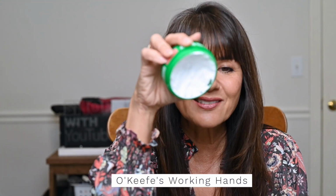And then finally for the hands, my hands have been getting really dry. I've tried tons of different hand creams. Colleen Rothschild does have a nice hand cream that I do like, day to day. But when my hands are extra dry, I found the O'Keeffe's Working Hands works really, really good, especially when I was doing a lot of gardening and everything like that. But even now, it's by the kitchen sink. So when I'm done doing the dishes, I will apply some of this on my hands to keep them soft.